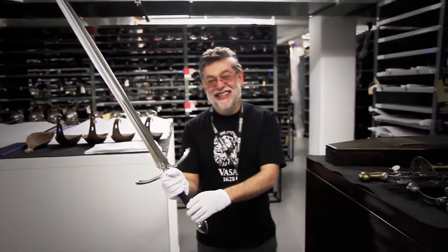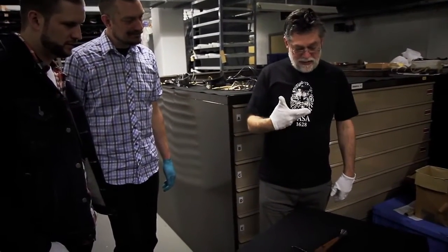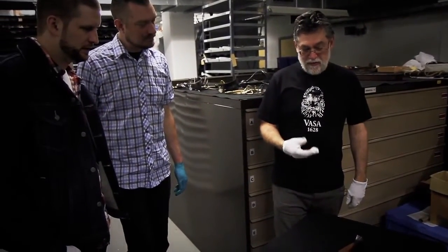This sword is a hand-and-a-half sword. It's a different type of medieval sword. It's called a hand-and-a-half sword. It's also called a bastard sword.